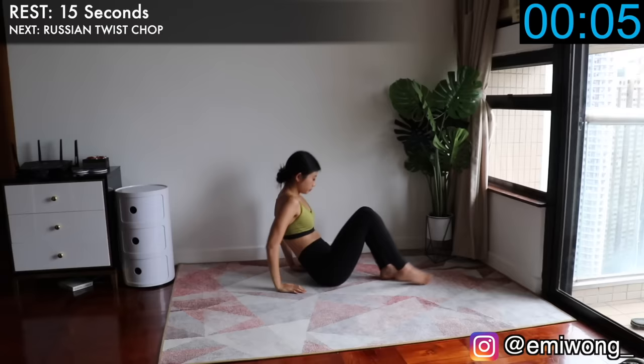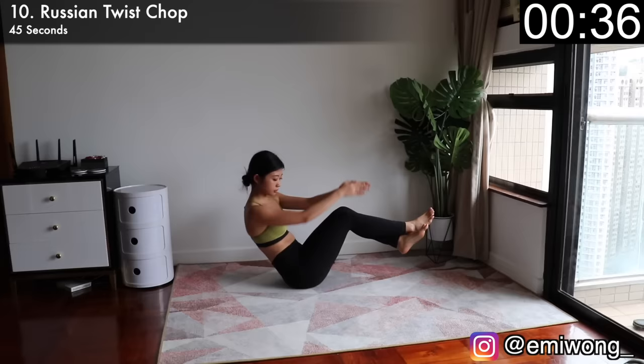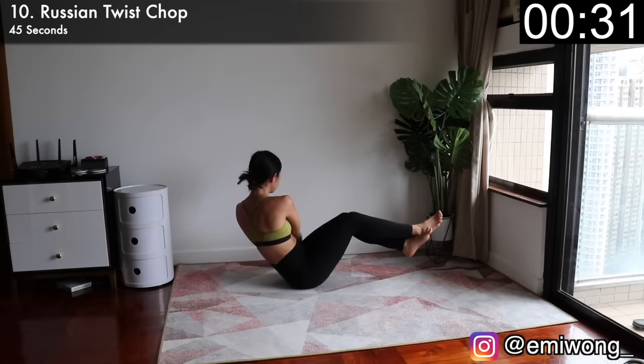Exercise. Arms straight together in front with palms facing each other. Knees bent, crunch your abs to lift your legs off the floor. Holding the core tight to maintain your balance while working the side abs to twist your torso as you chop from side to side.